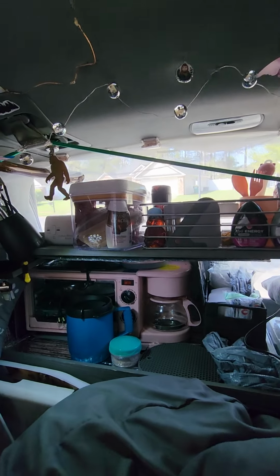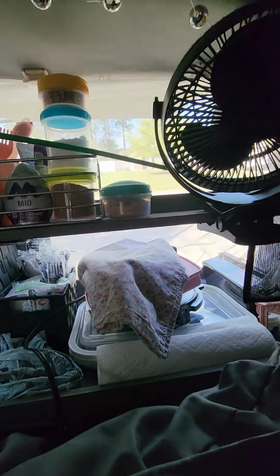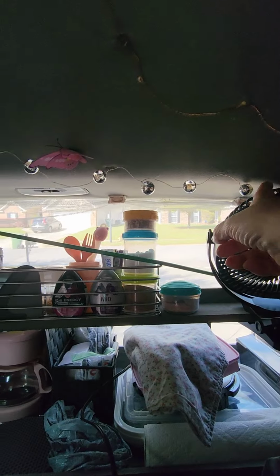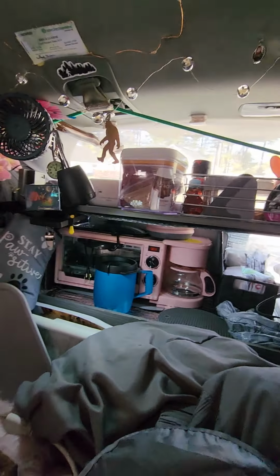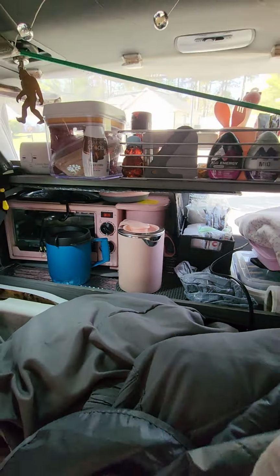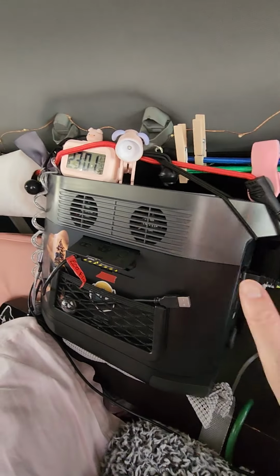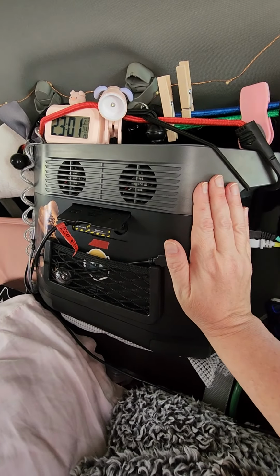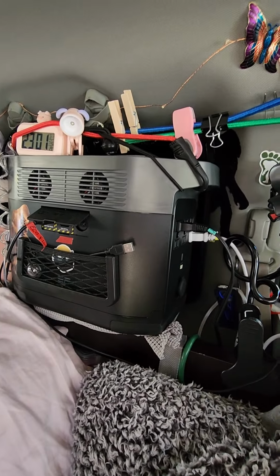So like I said, when I'm camped, I usually have this stuff up here. And then I have one of my fans and some lights and another light. And I think that is basically my entire kitchen, which runs off of my EcoFlow 1200, which charges when I'm driving, and it just runs everything so wonderfully.